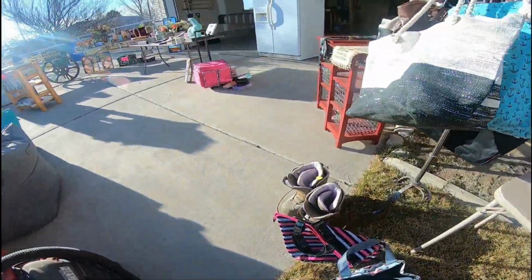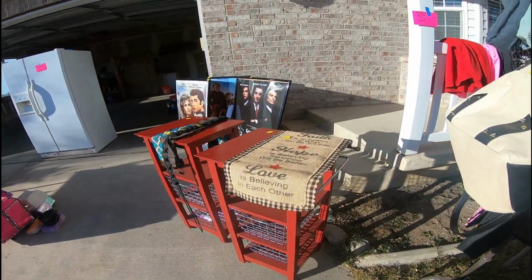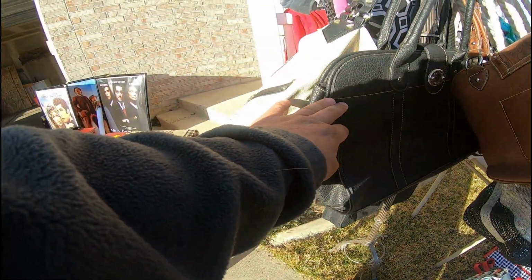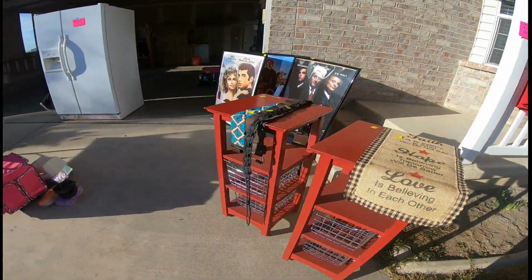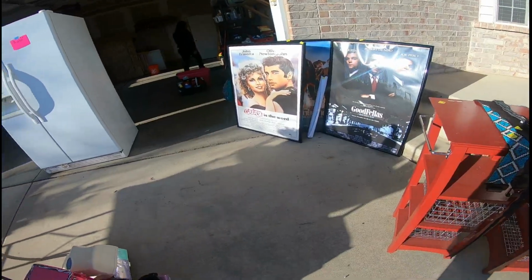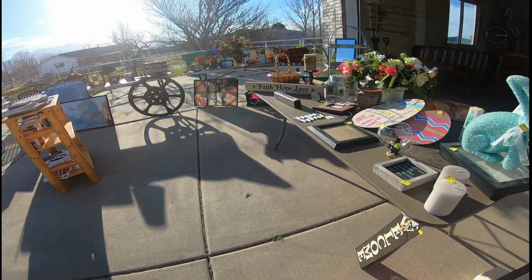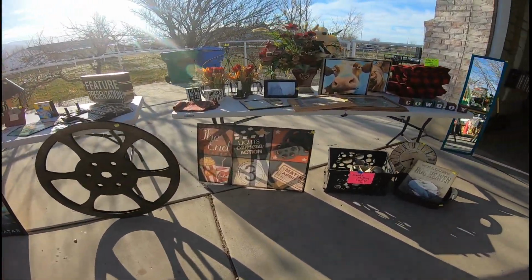Some furniture, some bags, unbranded. Some nice posters, movie posters, more bags here. I'm going to pass on the bags, not the brands I pick up. I think there's nothing for me here.